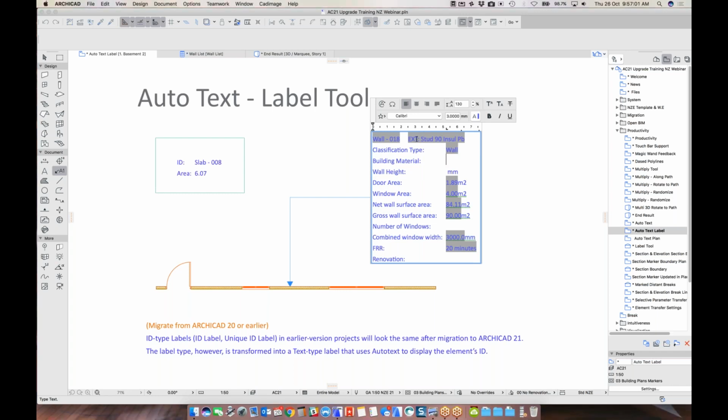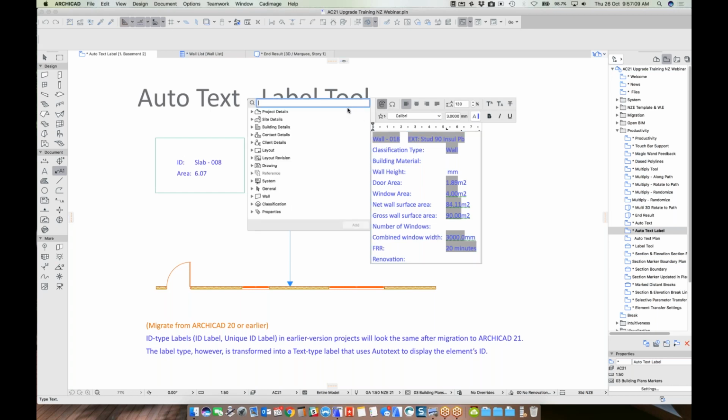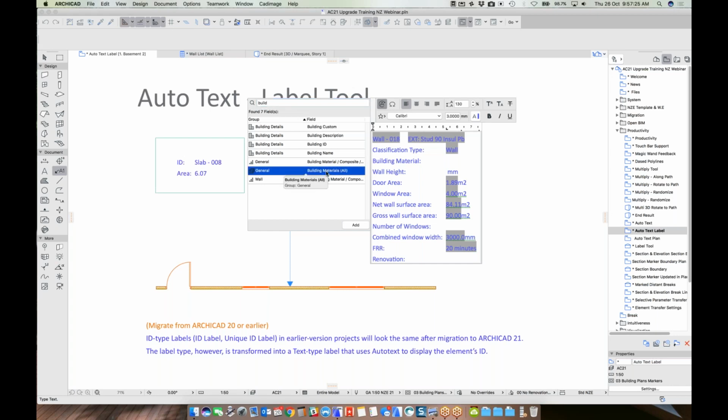Come up to the auto text, which is this A with a little arrow and a circle around it. And at the top, start searching for building material. I don't have to type too much because I can just type build and I get the lists of those things. Here's one that I want, the general building material all. I can double click on it or click add to add it in.